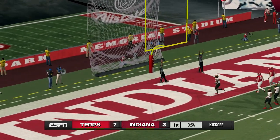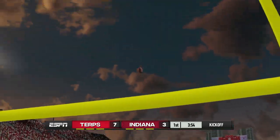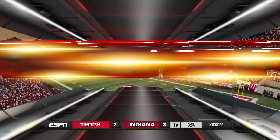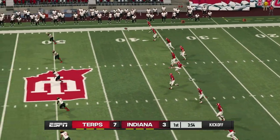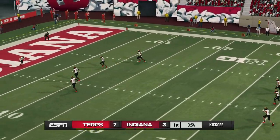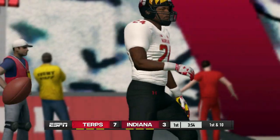It's up, and it is good. And you've got to think they're pretty happy with holding them to a field goal right there. Indiana is ready to kick it away. He just drills this one. This one's going to be down in the end zone for a touchback.